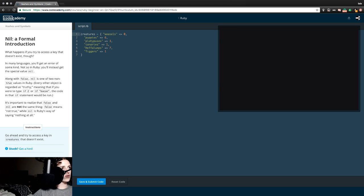Okay, so why does nil keep showing up? Something that Ruby says is interesting, irrelevant, one of those words. Nil, a formal introduction. What happens if you try to access a key that doesn't exist, though? So a key that doesn't exist. In many languages, you'll get an error of some kind. Not so in Ruby. You'll instead get the special value nil.